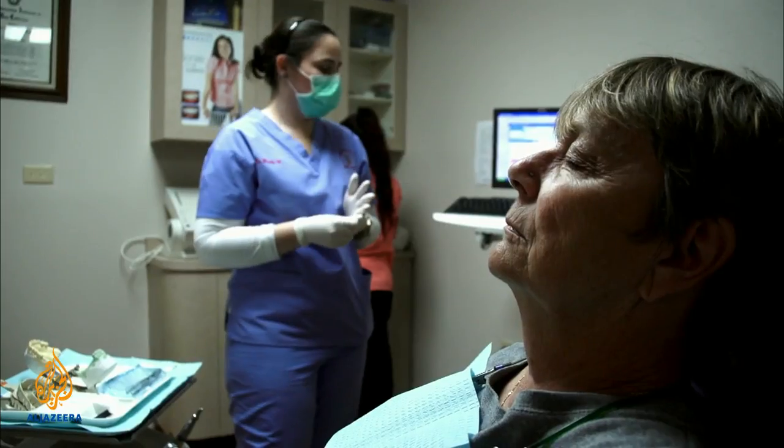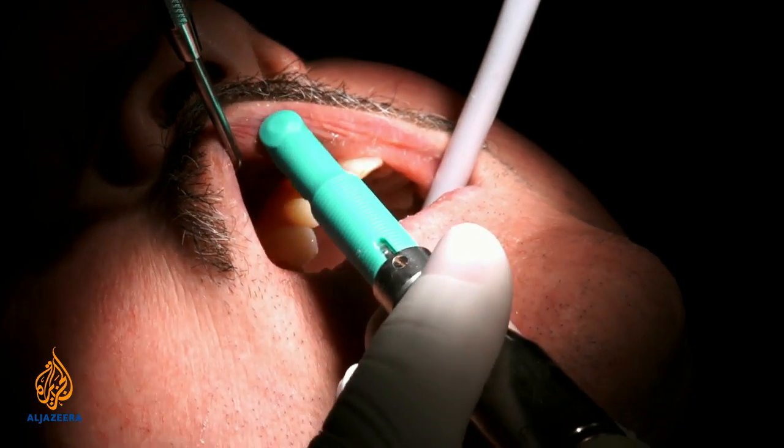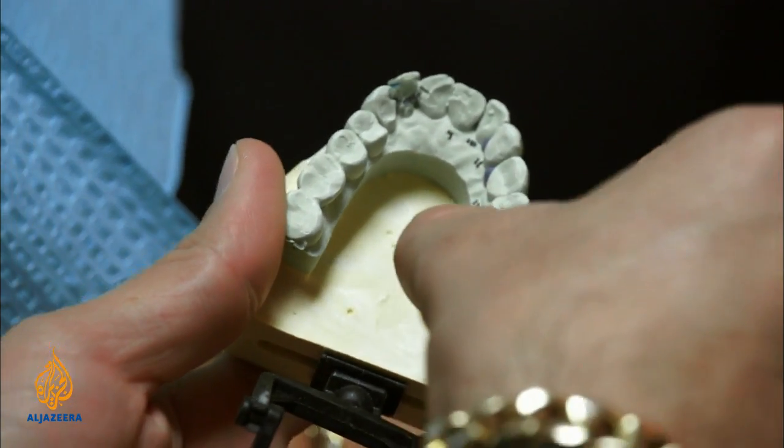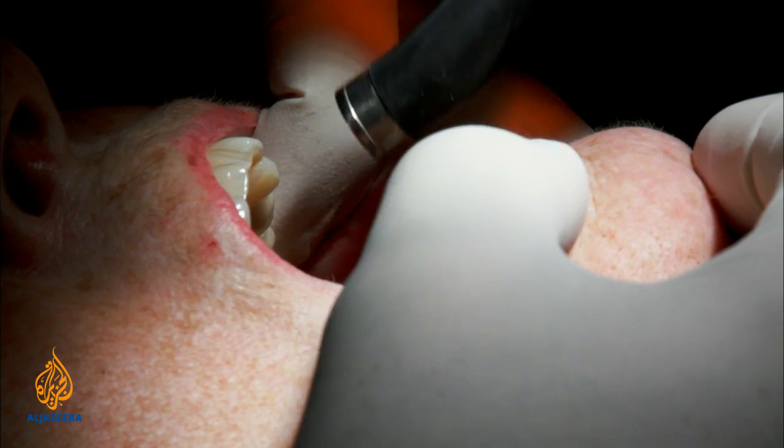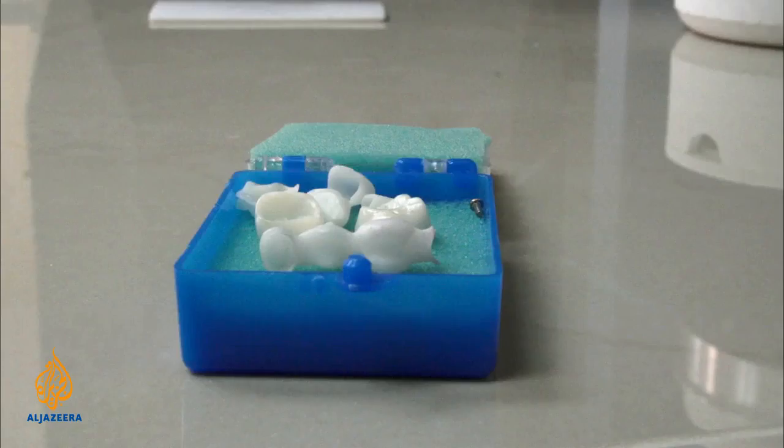Dale Meyerson is here for dentures. Hal Stewart is having a routine cleaning and exam. This is the new crown. Okay, very good. And Sheila Graylish broke a tooth while brushing her teeth.